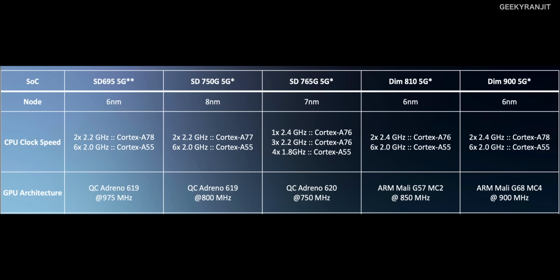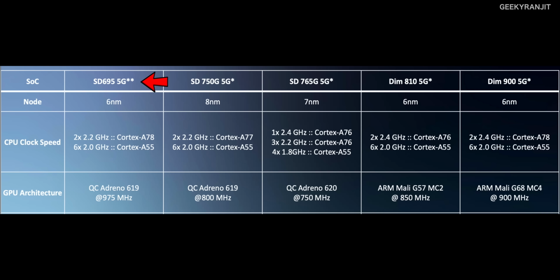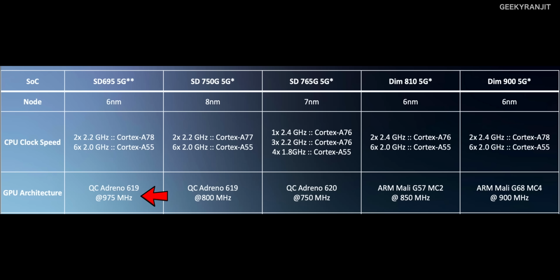To give you an idea, here is a small chart that compares the processor with some of the other processors. As you can see, this is a significantly better configuration than many of them. Coming to the GPU, this one has the Adreno 619 GPU, and it is clocked the highest in this range. In fact, it is clocked at 975 megahertz, which is really high.